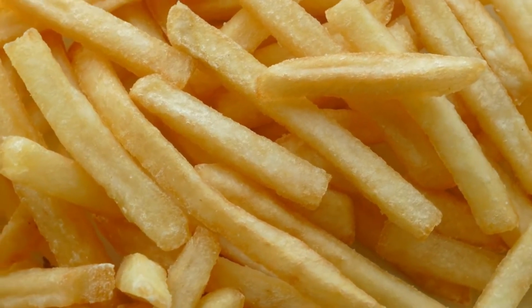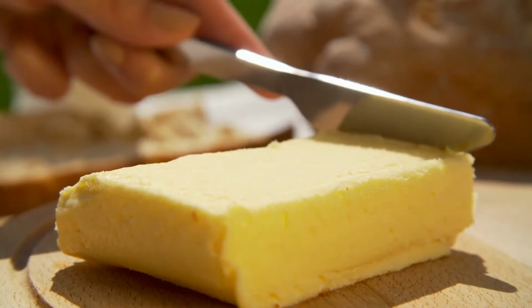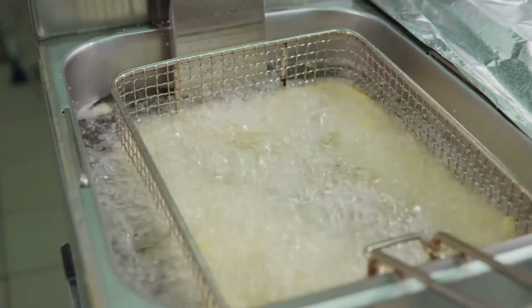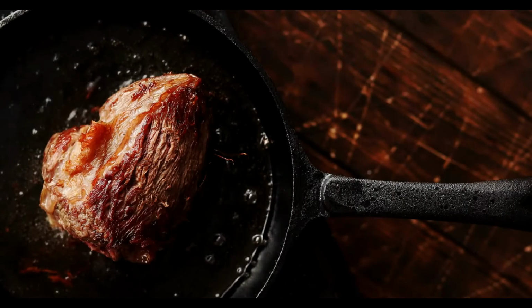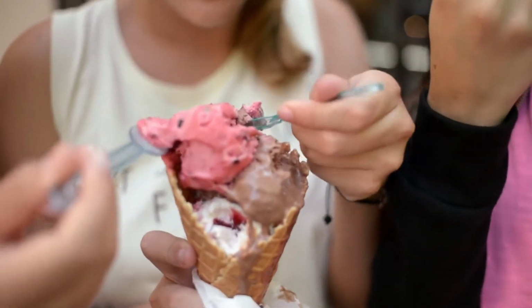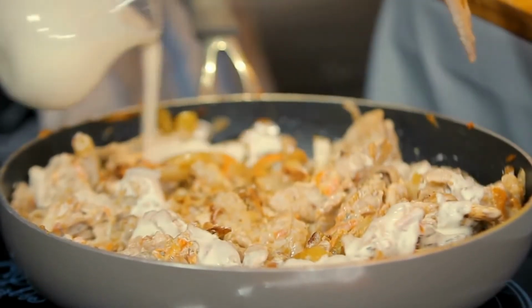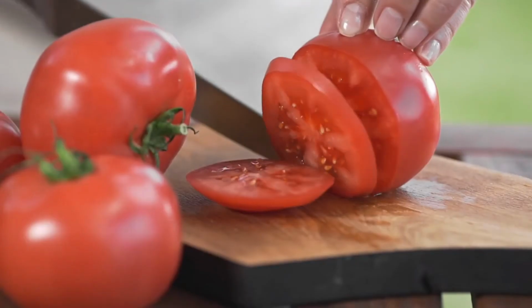French fries and onion rings. Whole dairy products such as butter, whole milk, regular cheese, and sour cream. Fatty or fried pieces of beef, pork, or lamb. Bacon fat, ham, and lard. Desserts or snacks such as ice cream and potato chips. Cream sauce and creamy salad dressing. Oily seasoning and greasy foods.